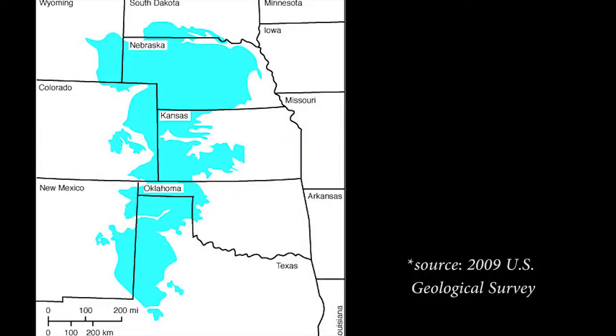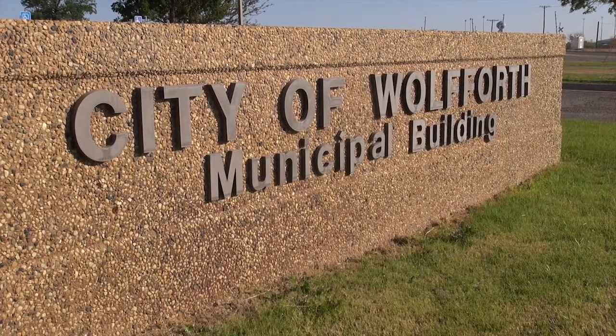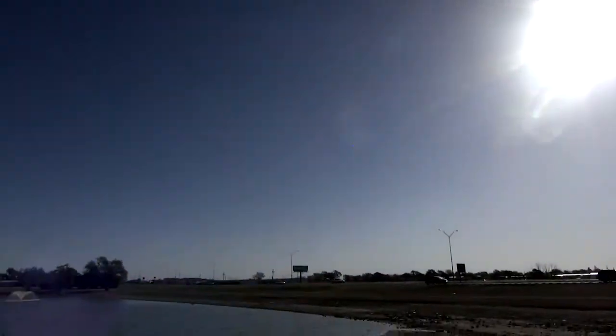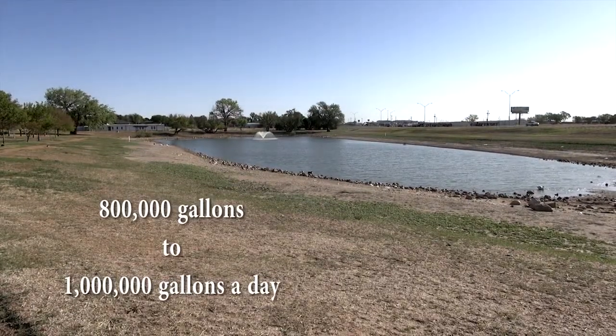The water we use comes from one of the largest underground resources, the Ogallala Aquifer. We know, according to reports, it contains more than 900 trillion gallons of water and is considered the largest underground water source in the United States. So why would conservation be on the minds of city officials? The average consumption of water during the hottest month can fluctuate from 800,000 gallons to 1 million gallons a day.